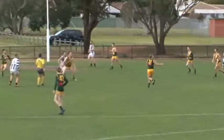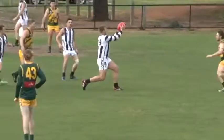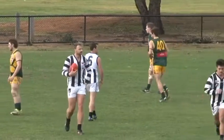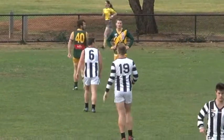Pittman now asked to call. He's been called to play on. He does so. Goes forward, and the mark's been taken out there by Stevie Rickett. So Rickett has pushed forward and can go back and shoot for goal.